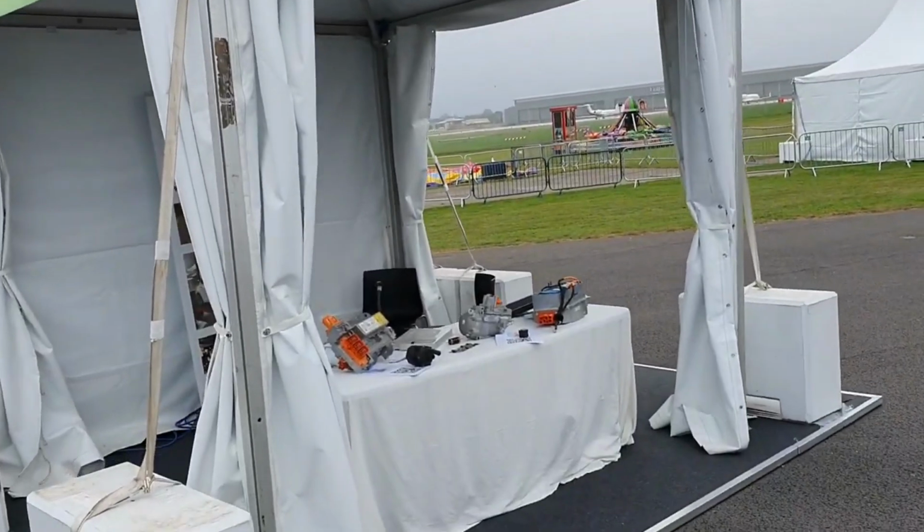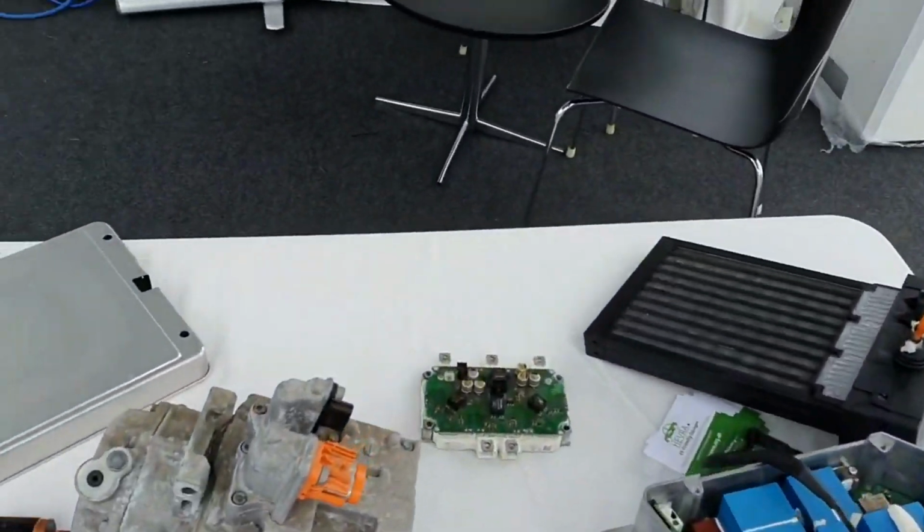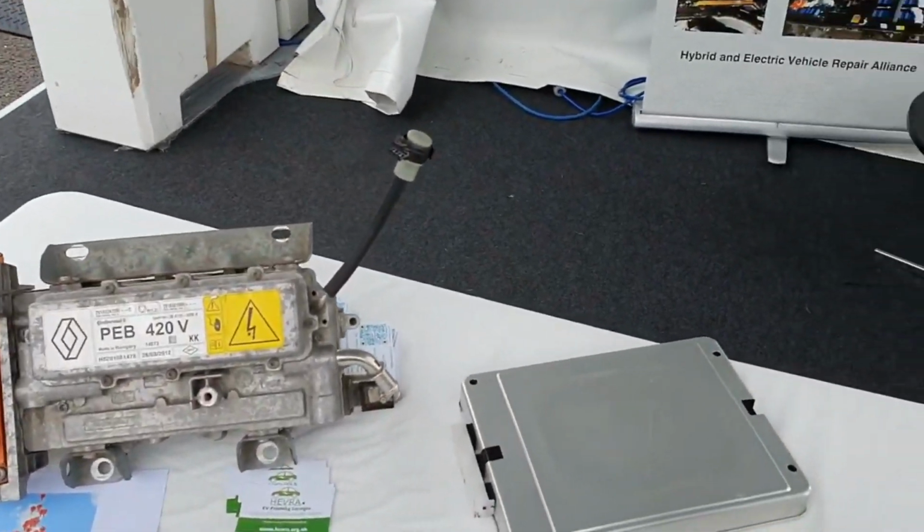Yeah, cool. So Matt Cleveley with Cleveley Motors, who James works alongside, are the place to go if you want an EV service or a repair. And I'll just show you briefly now from the Hevra stand, which is opposite, the type of parts. So I'm guessing, perhaps you can describe to him what I'm looking at briefly.